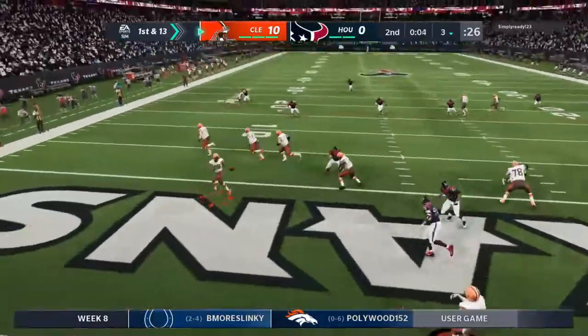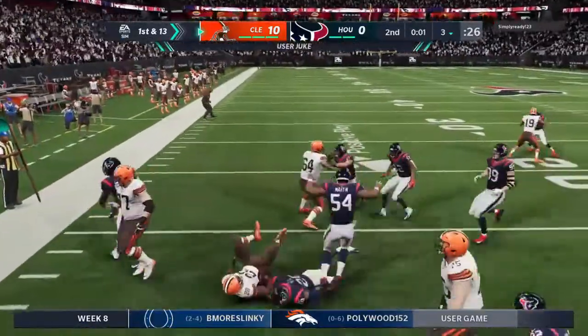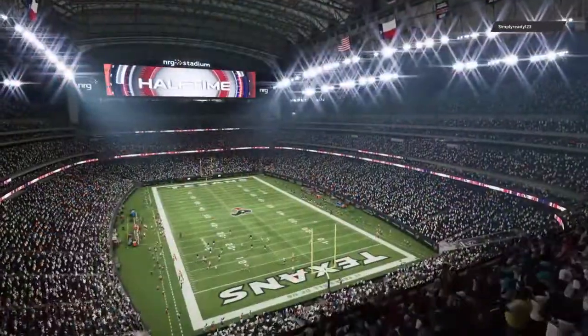He'll drop to throw. Now they set up the screen. That's complete. And he'll get it up a little shy of the 15. They'll spot him down at the 14-yard line.